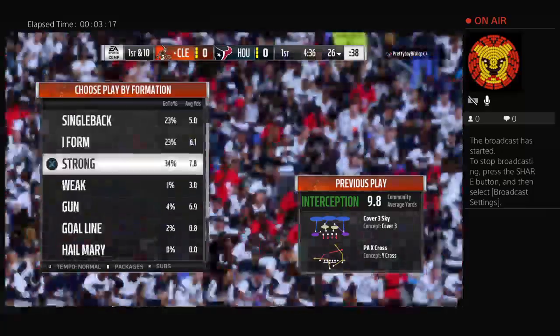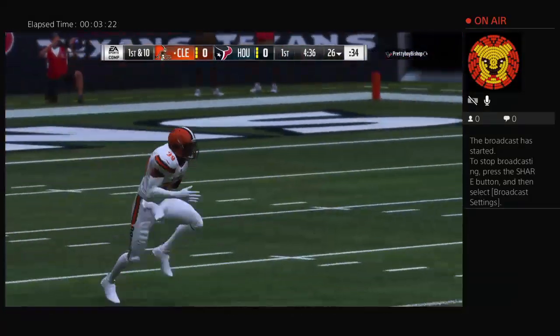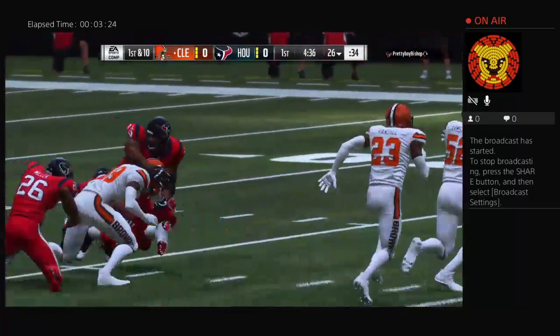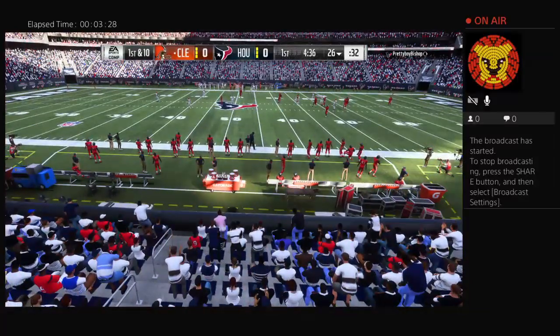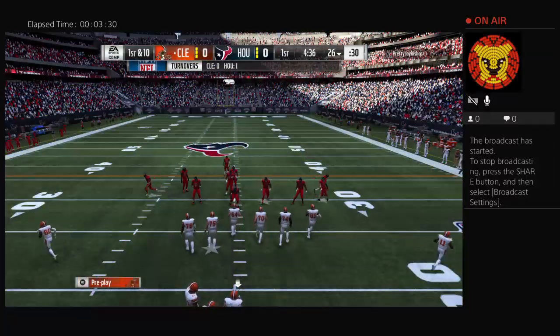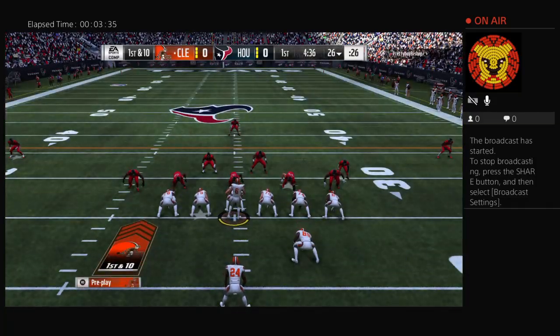Certainly not how they envisioned ending their opening drive here in the first quarter. Too many ones in this play. First quarter, first drive, first interception thrown. And that last one, that hurts. Mayfield going to lead the Browns up now, 1st and 10 at their own 26.